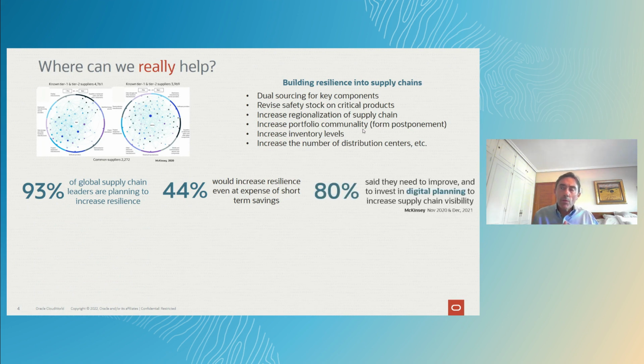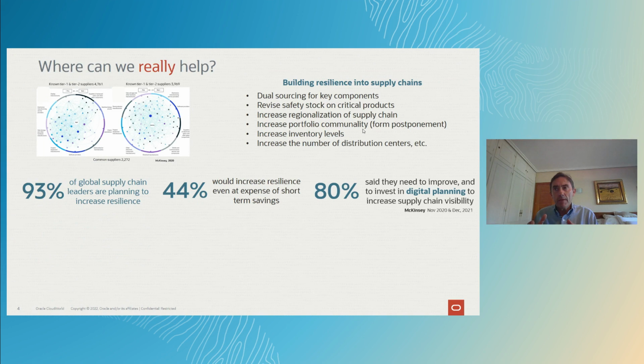Together with that, we do have an opportunity from Oracle to help you with what we call digital planning. And what is that? Well, that is a way of increasing the visibility of those problems coming to you, and understanding what else you can do to maintain your business target.